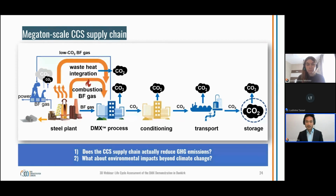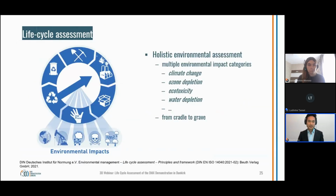And those questions we can answer using life cycle assessment. And I'm just going to give you a very brief overview about what life cycle assessment is. So life cycle assessment is a very nice environmental assessment method. What I like about it the most is that it considers multiple environmental impact categories. So we care a lot about climate change, of course, but there's also a lot of other environmental impact categories that we also take into account, such as ozone depletion, ecotoxicity, or water depletion.